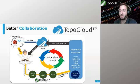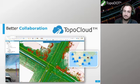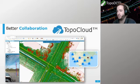The foundation of this process itself is a front-end web portal, which puts the data at everyone's fingertips via a simple URL link. So let's see what that looks like. Working together via URL means no software installs are required. It's basically just a web portal.